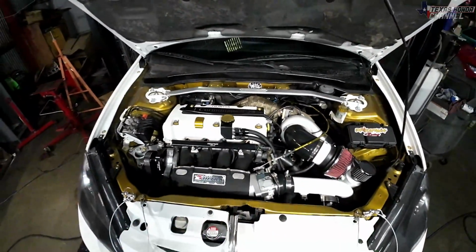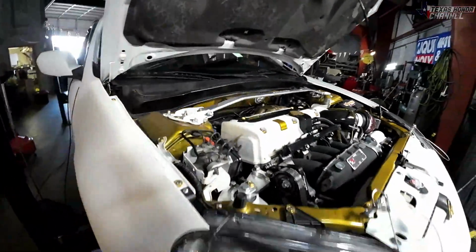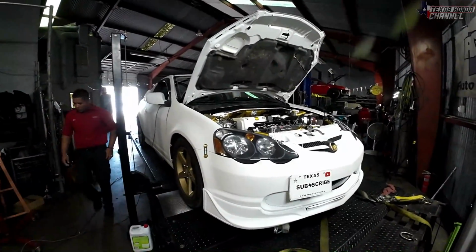We're going to squeeze as much power out of it as we can with the 93 octane that is in it. I want to go E85, but I want to get the flex fuel sensor for that first. So we're going to get this strapped down and get it all taken care of.